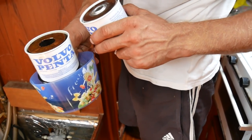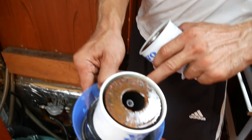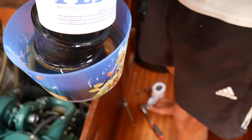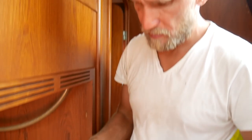So, I think we've been having some bad fuel, or at least some water in the tank, because you can really see that it's been corroding in here. And you can see in the bowl here that there's water down there, and probably some diesel bacteria. So, yeah. It's good to change filters.